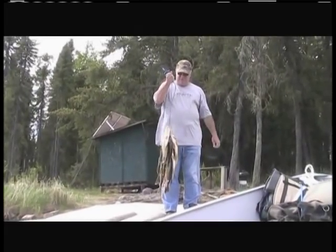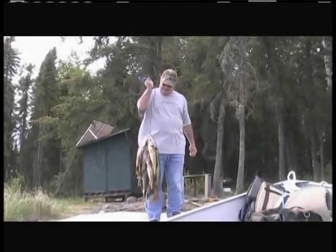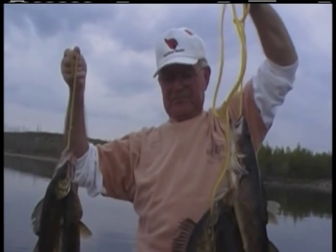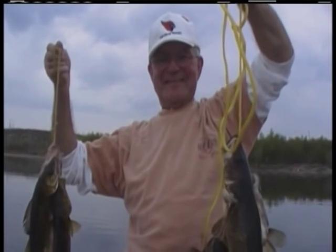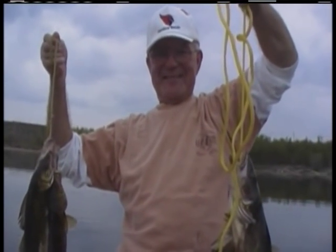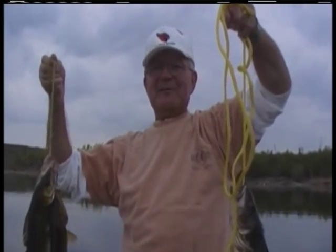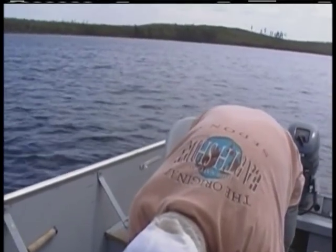We got supper and a nice 27-inch northern that Jim caught. Here we are, 2 o'clock. We've been on the water for 2 hours, and he took me to the secret spot. And we killed them. We had over 30 walleyes. I'm taking 4 home. Andy will eat 3.